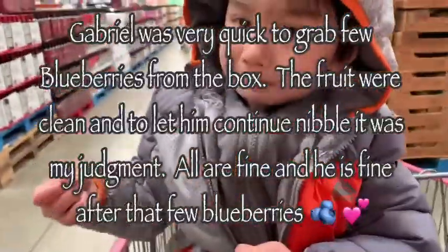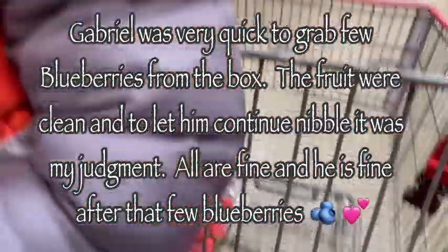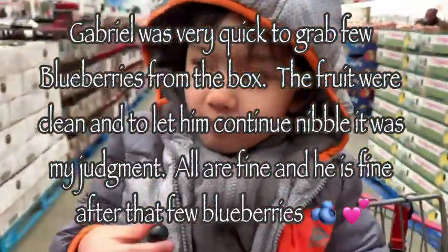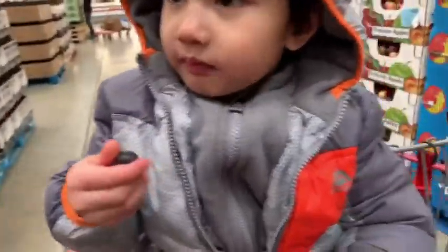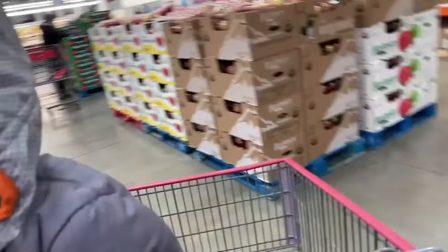Okay, so we got some blueberries, which Gabriel is nibbling. There's an open one. All right. Okay. Right. So we have here right now avocado, strawberries, and blueberries. Apple. All right, we're gonna get some applesauce.